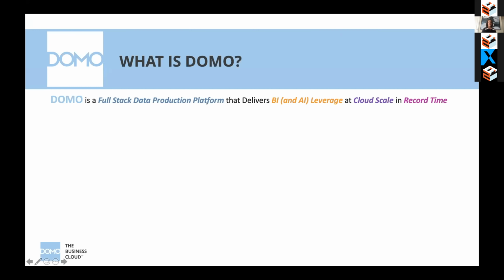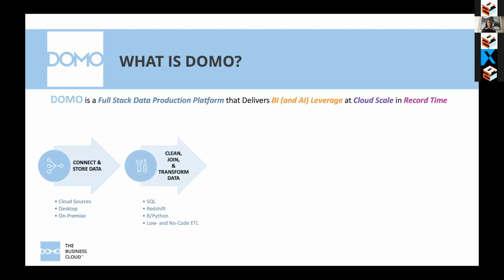Domo combines data warehousing with analytics. So the first thing that you'll ever do in Domo is connect and store your data. We have over 4,000 native connectors. We can connect from all different types of data sources. And the more important piece of this is you can connect it and automate the ingestion of your data connections. So we're dealing with live data. And that's one of the important parts of building a production data science pipeline, is making sure that your data are live and that you can take action in near real time. We can then clean and join transform data with our ETL layer.